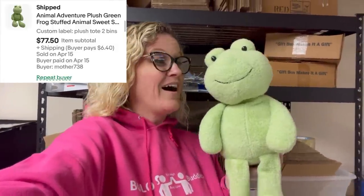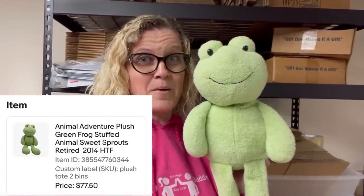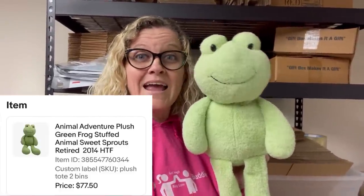We're gonna start with the first sold. Oh, it's so stinking cute. And this is going out to a viewer, so thank you so much. This is going out to Mother738. And she also has an eBay store, so I'm gonna show you her store as well. This is the third item I believe she's purchased from me. But anyway, she purchased this for my full asking price of $77 and I can't remember how many cents. I'll pop up a screenshot for you guys and the buyer paid shipping. This is definitely a Bolo.